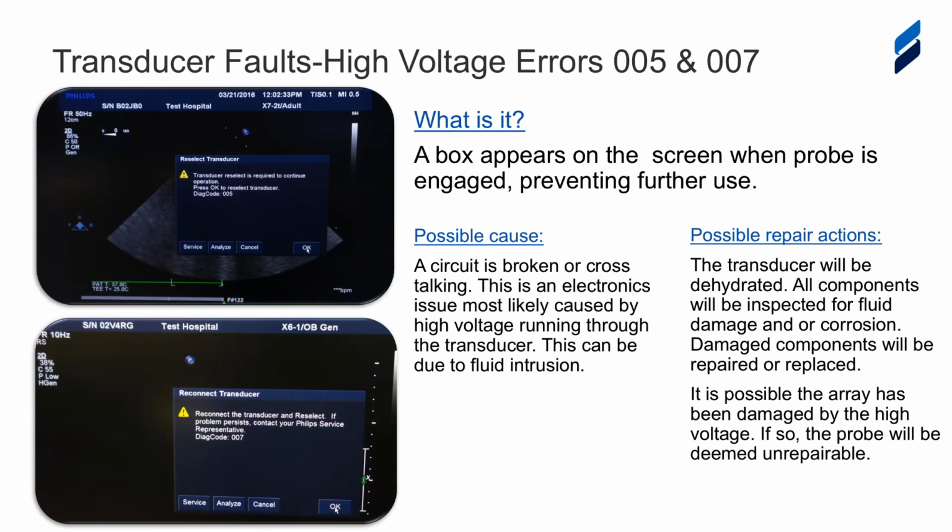High voltage errors. Now we're getting into that really gray area of it being the machine. A 005 and my favorite 007 error code is actually caused by loss of ground or high voltage on the transducer. We're using Philips as examples here, but these can happen on GE, Siemens, and Acuson, Toshiba systems as well. They don't show the same code every time. This can be cross-talking, shorting out. This is usually caused by fluid intrusion or physical damage to the transducer. On the system side, it could be a loss of ground or a faulty power supply.